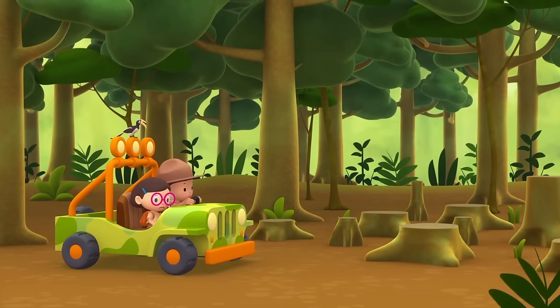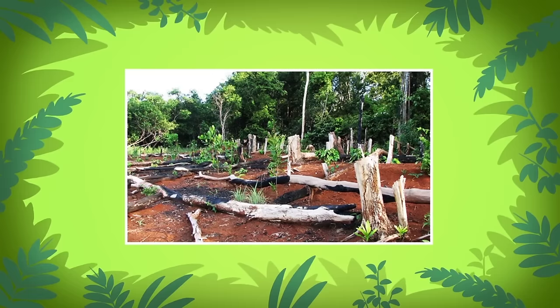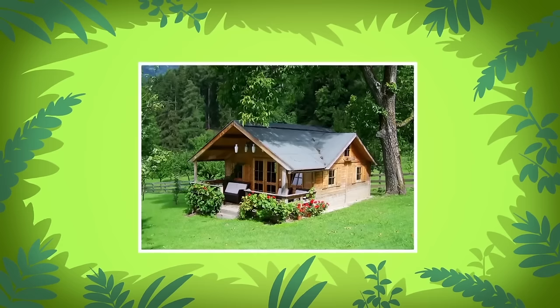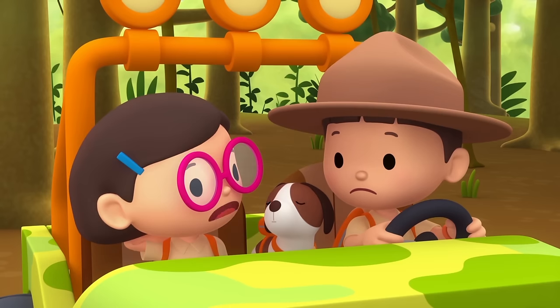Oh no! Why have all these trees been cut down? These trees might have been cut down for wood. Wood is used to make furniture, paper, and many other things. Or maybe these trees have been cleared so houses can be built on the land. Sadly, many animals, including the Oriental Pied Hornbill, lose their homes when forests are destroyed.